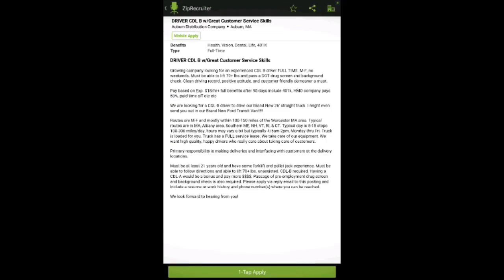By choosing it, it'll show us the benefits, the type, it's full-time. It gives you a very detailed description. You can go ahead and read all this yourself, all the benefits and all that. It says pay based on experience, $18 an hour, plus full benefits after 90 days. So go ahead and read all that if you're interested. All we have to do is tap to apply. If we just tap this, we apply for it, and we might receive a phone call.